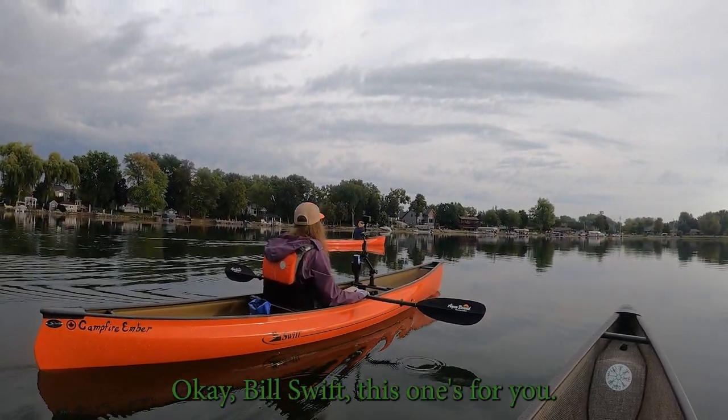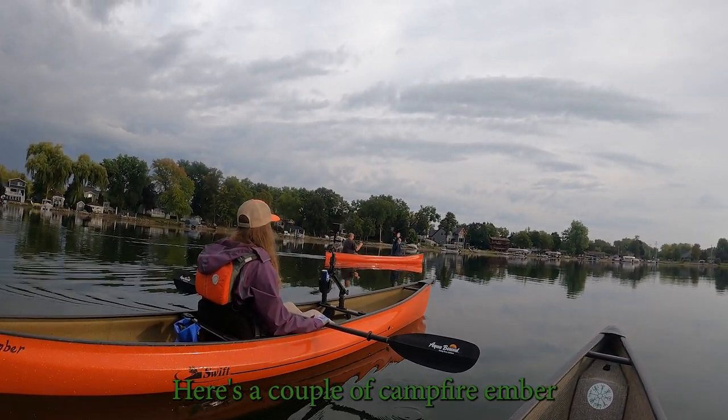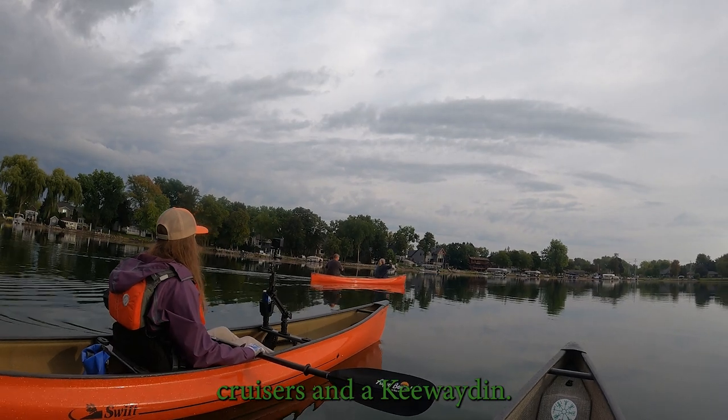Okay, Bill Swift, this one's for you. Here's a couple of Campfire Ember cruisers and a Keewaydin.